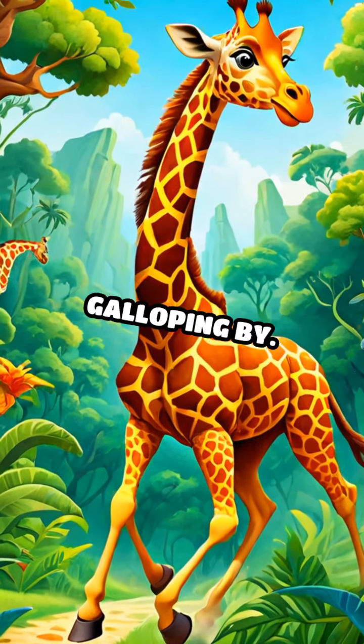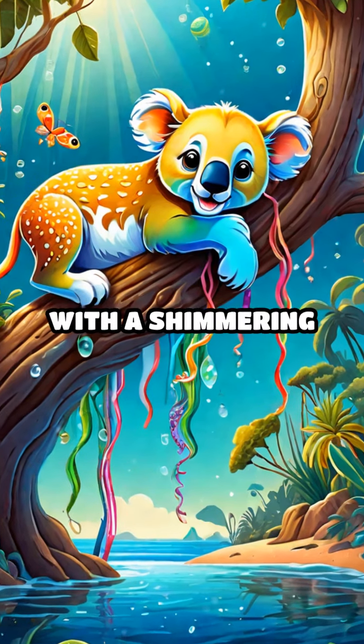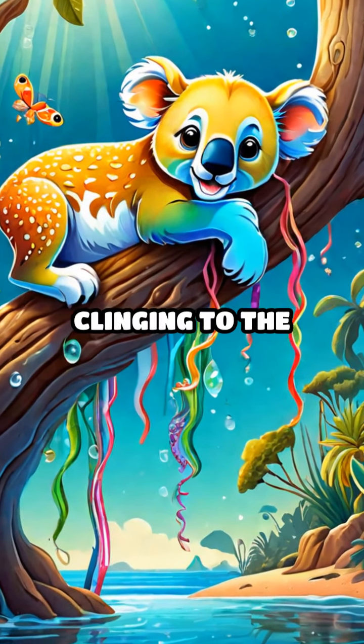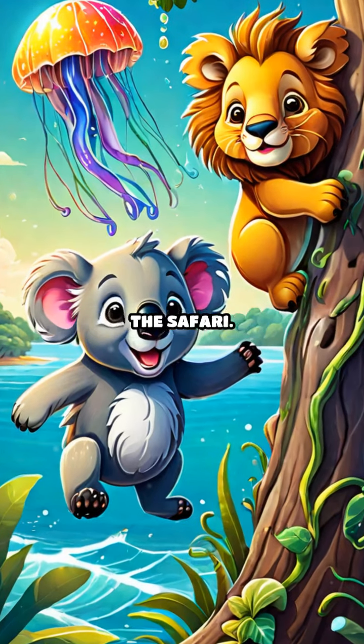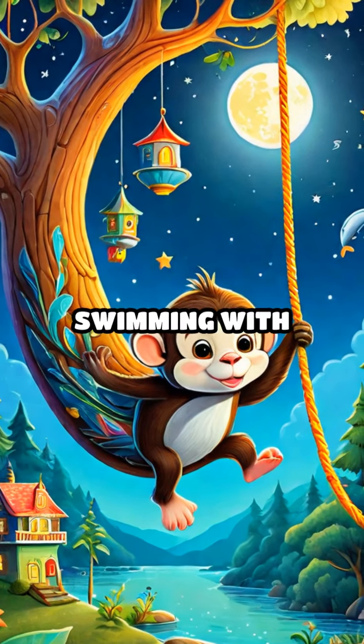H is for horse, galloping by. I is for iguana, in the forest green. J is for jellyfish, with a shimmering sheen. K is for koala, clinging to the tree. L is for lion, king of the safari. M is for monkey, swinging through the trees. N is for narwhal, swimming with ease.